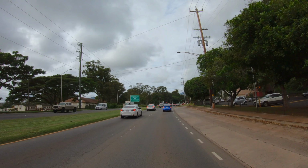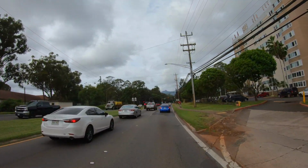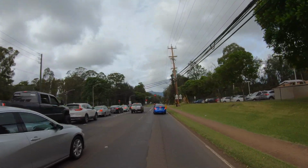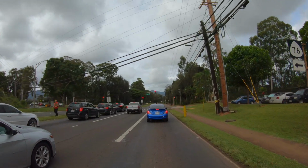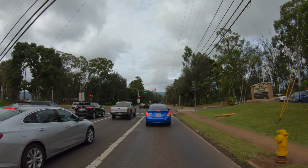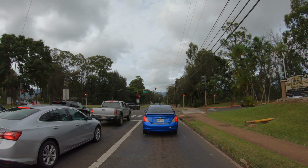Schofield Barracks is here on the left. You have to find the correct guardhouse to go into the entry point. Always remember when you're going onto a military base to make sure you have your car up to date, all your insurance, your safety inspection, your registration.